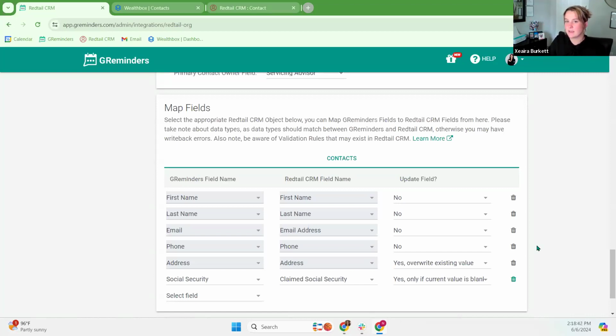I only want to update that if it's blank, meaning I don't have the information. So this could be contact information, which typically will be updated and taken in whenever we are creating contacts and that sort of thing when people are scheduling with us. But for existing contacts, do I only want to update this if it's blank? Probably, if I didn't have their phone number before. Same thing if I had other contact details here. The other use case I want to give to this is from a Redtail perspective, think about the automations we have available to us.